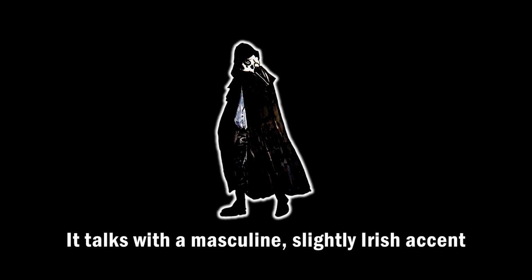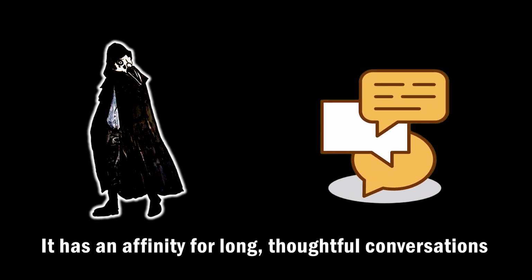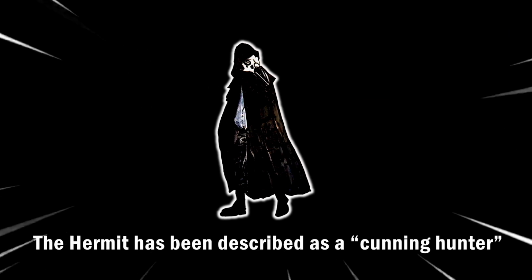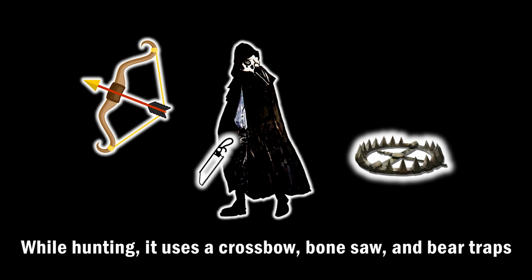It talks with a masculine, slightly Irish accent. It has an affinity for long, thoughtful conversations, especially on the topic of food. The Hermit has been described as a cunning hunter. While hunting, the Hermit uses a crossbow, a bone saw, and bear traps, and will hunt humans as well as other entities.